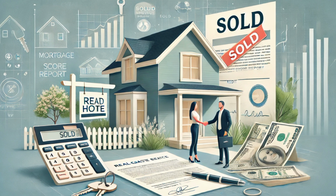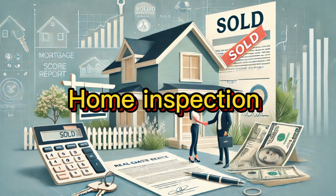Another essential cost is the home inspection. This step ensures the home is in good condition and identifies any potential issues that might require repairs. Don't skip this. It can save you a lot of money and headaches down the road.